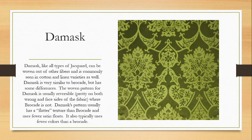Damask typically doesn't do that. It'll stop at about three floats and not go overboard. And it also typically has fewer colors than brocade. So here I have an example of a typical damask, which is just one color. It looks like two, but that's just the alternating satin and plain weave to make it look different.